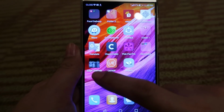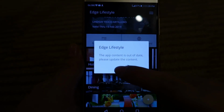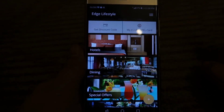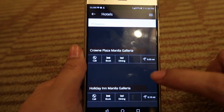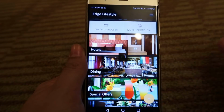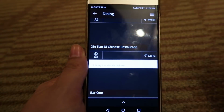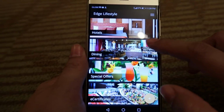So this is the Edge Lifestyle app, guys. So you just have to download that, and then once you're in the system, ayun na, lahat ng mga vouchers nandyan lahat. So you get vouchers for hotels, dining, special offers, and e-certificates. And then when you click this one, you can get mga discount codes and all of that. So kunwari sa hotels tayo, there. Basta lahat in discounted. So super duper cool. Once you're like a member of this, ayan, anywhere you dine in, nasa I think 20% off. Parang kanina sa Tian 20 off kapag ano ka, kapag you have the Edge Lifestyle membership.